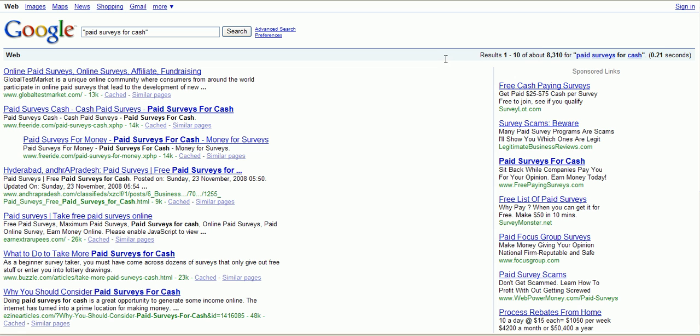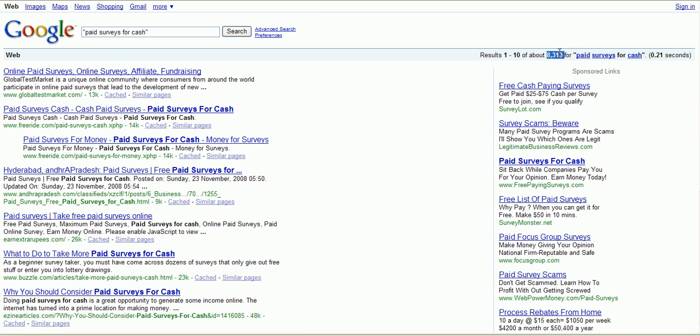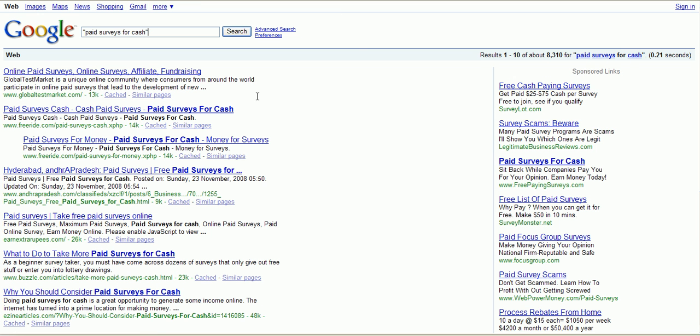So you see here that it's got about 8,300 results for competitors for that exact phrase. And I think that would be a pretty good keyword to go after because it's still on average searched for about 3,000 times per month. So you're looking at about 2,900 times per month. That's over the 1,000, and it's well under 100,000. So I think that we need to set up a campaign around paid surveys for cash because that's what this program endorses. And so that's what I would go after if I were you for a particular campaign.